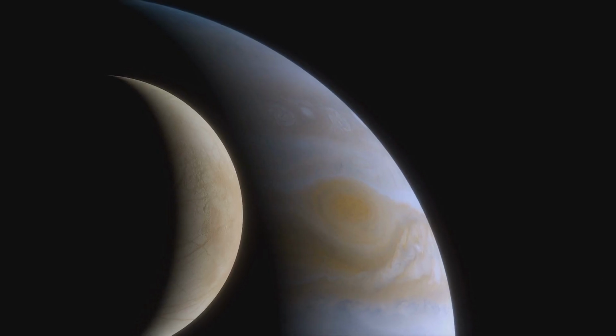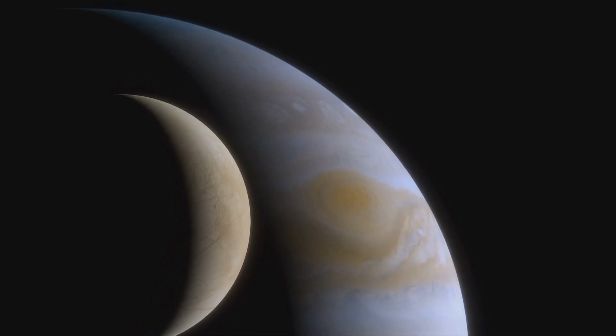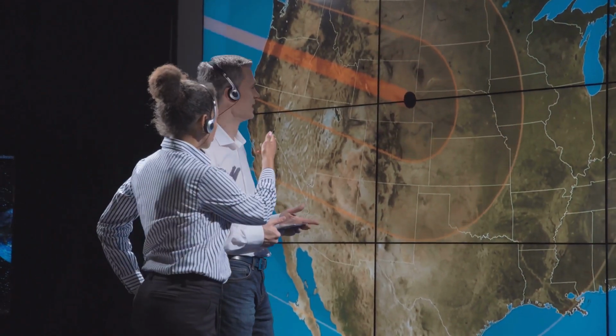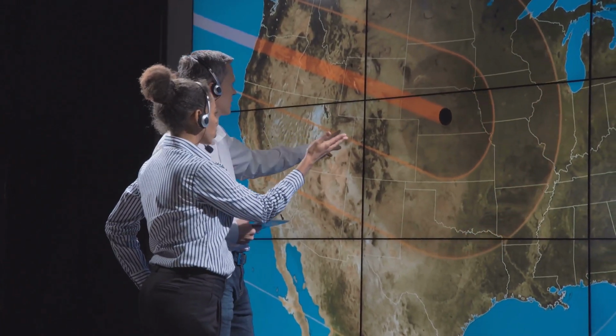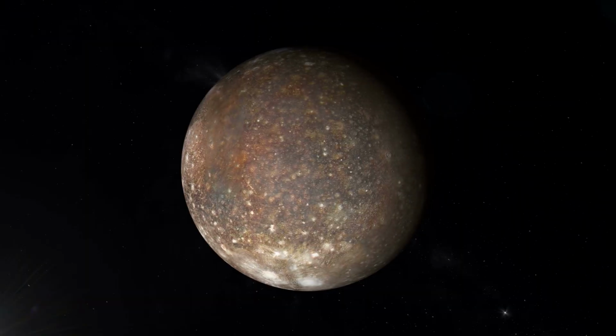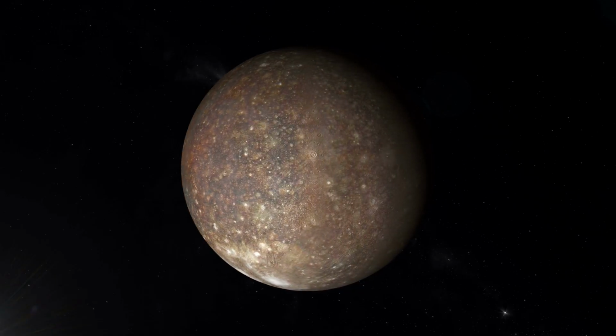Now, what makes Callisto particularly intriguing is its relatively low radiation environment. Unlike Europa, which is bombarded by radiation from Jupiter, Callisto offers a more hospitable environment for potential life, at least in theory. Callisto's lower radiation makes it an attractive target for future missions.